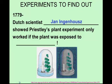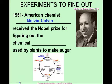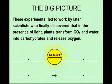And that leaves Melvin Calvin. Calvin, because he came up with the cycle, the pathway, we named it after him, Calvin cycle. We're going to talk about the Calvin cycle in a little bit. And so I remember Melvin Calvin because the pathway is actually named for him, and he's the guy that figured out the pathway. So let's talk about the big picture here.